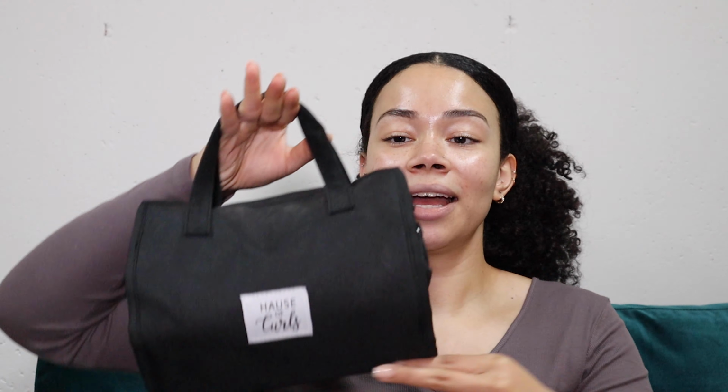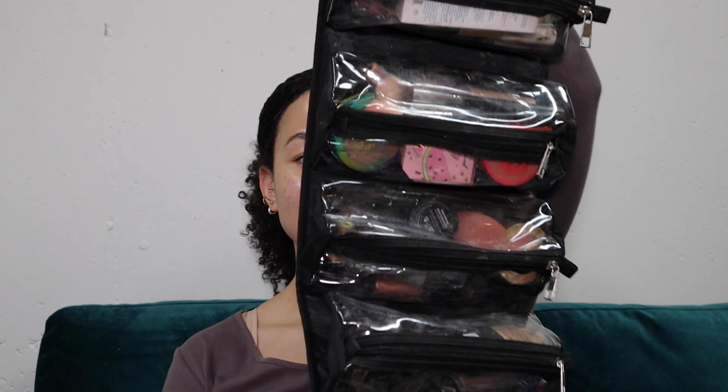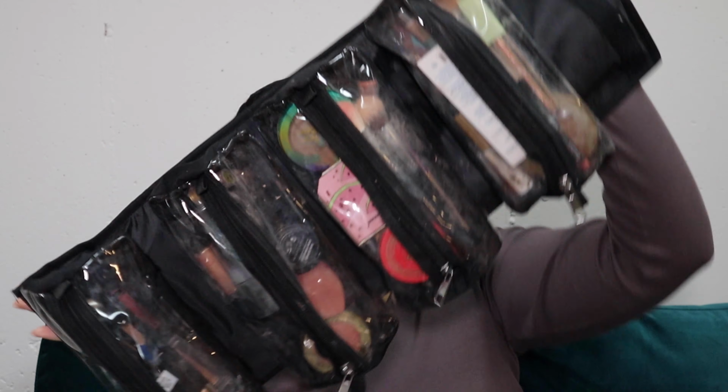All of my makeup is in my House of Curls travel bag. If you guys don't have a travel bag, you guys are missing out. I even keep my products in here throughout the year, even though I'm not traveling anywhere right now. But I literally have them all here. Super easy. I love it because it's just so convenient. Everything is in one space. I don't have to worry, so we love to see it.